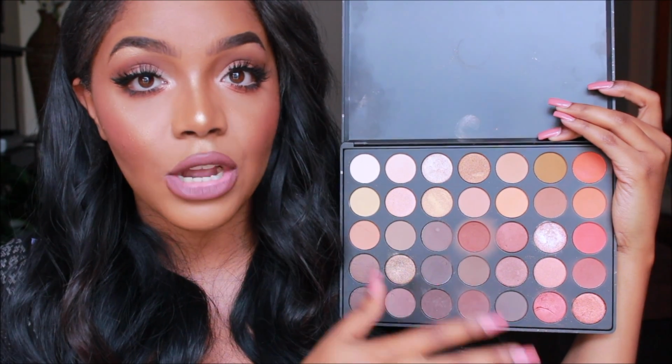Moving on to eyes. I am so happy that I finally purchased this product. This product was super popular when it came out, and it is still very popular. It's hard to get your hands on. It sells out within a few hours of it being restocked, and that is the Morphe 350 palette. This has been my favorite currently.